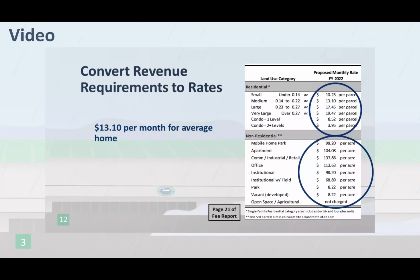Page 21 of the fee report shows the amount of the fees being proposed to cover these costs. The average single-family home would pay about $13 per month on their monthly city services bill for stormwater, with smaller residential properties paying a little bit less and larger residential properties paying a little more. Other types of property would also pay their fair share, as shown here.